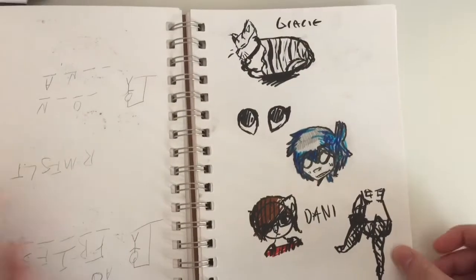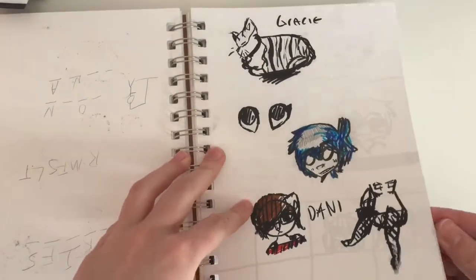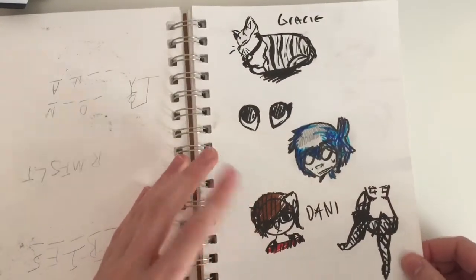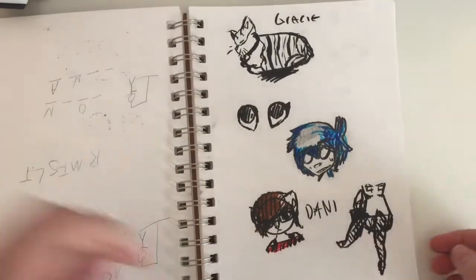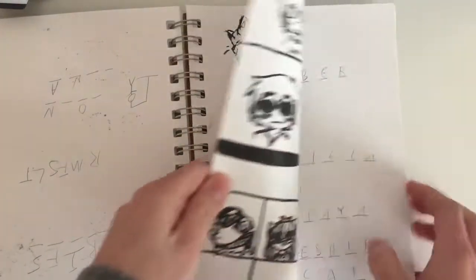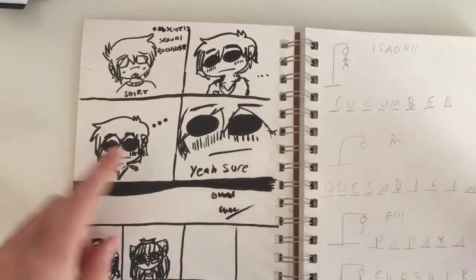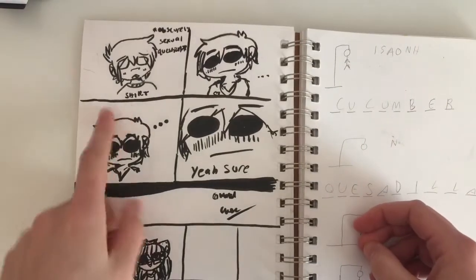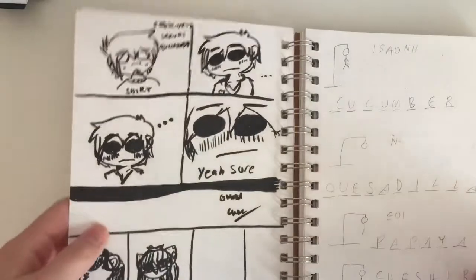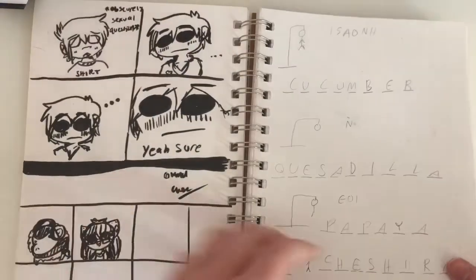And then on the next page I have my cat, Gracie, and I just used a black brush pen for most of these, and then Stewie, who's one of my characters, and a chipmunk character I made a long time ago that I found a picture of, and then the bottom half of a person, I guess. So over here I made a little comic of Stewie and 2D that I thought was funny. And then I was starting to draw Animal Crossing characters down here, but I kind of gave up on that.